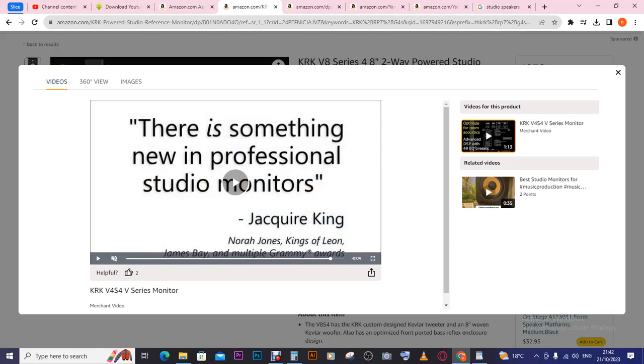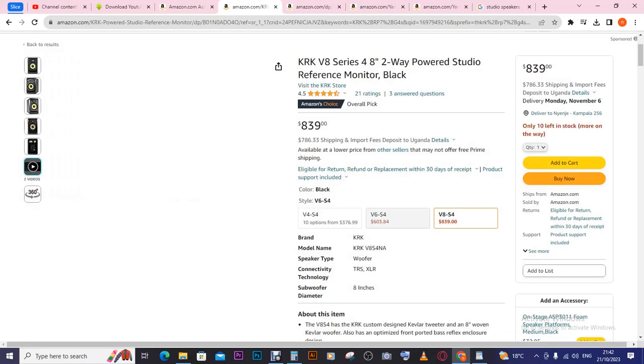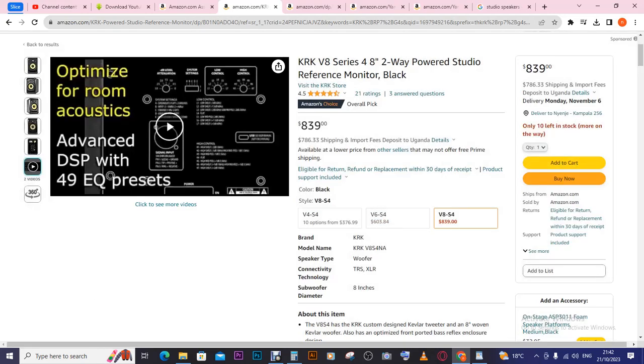There is something new in professional studio monitoring. So, I believe that our number 4 has not disappointed us. So we've seen some of the advantages that it happens to have. So now choose the speakers that you would go for accordingly. So I've so far shared 4 speakers plus the fifth one that is so far the best selling as of now. That is the 21st. I created one video showing the best selling speaker right now.